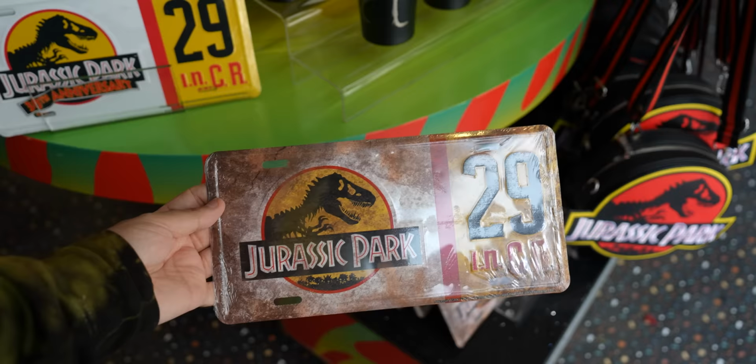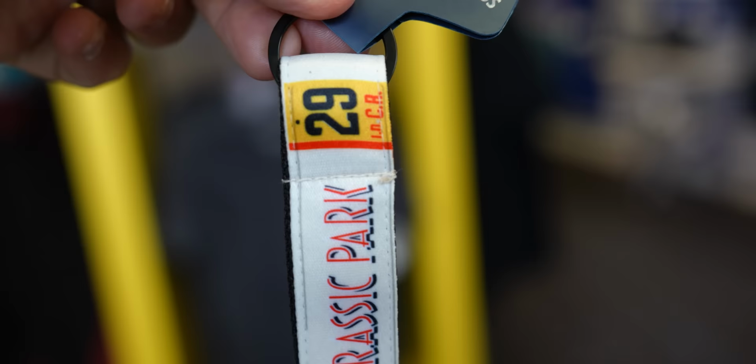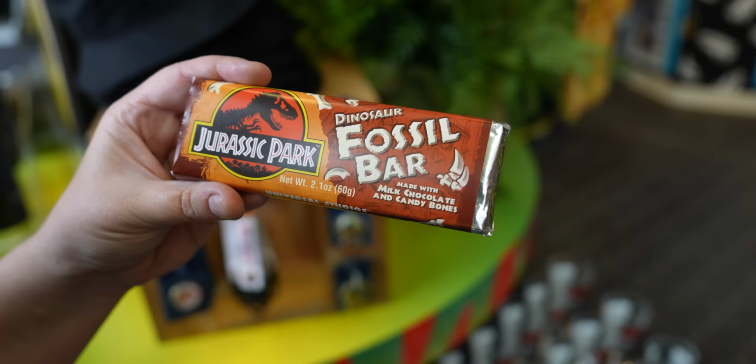They have a dirty version of the license plate, and now they have a 30th anniversary version of the license plate. They also have a keychain, which I quite like. They got a bucket hat. And look at this cup. I like glass cups. This is a cool glass cup. There's even chocolate, Jurassic Park chocolate. It's milk chocolate with candy bones.